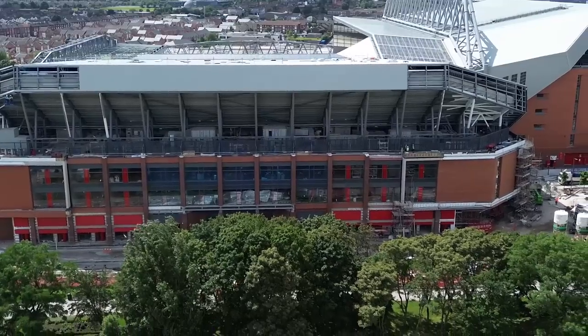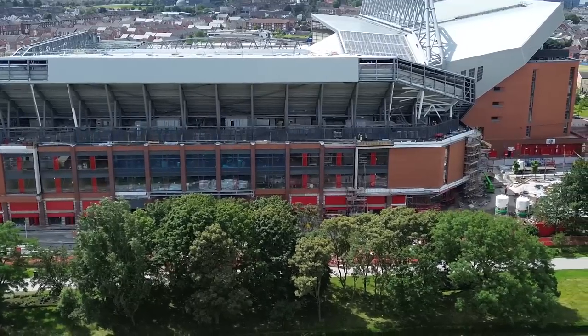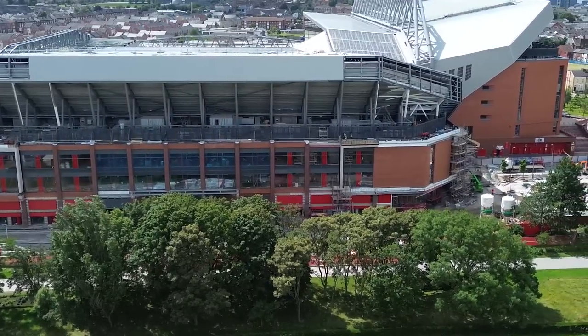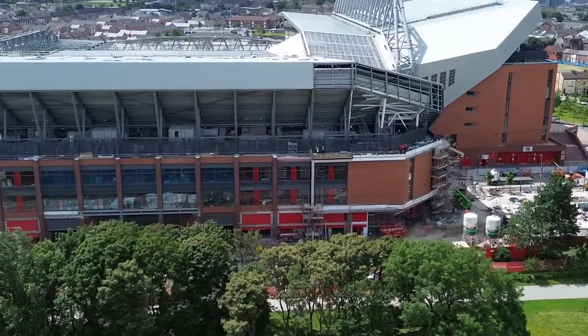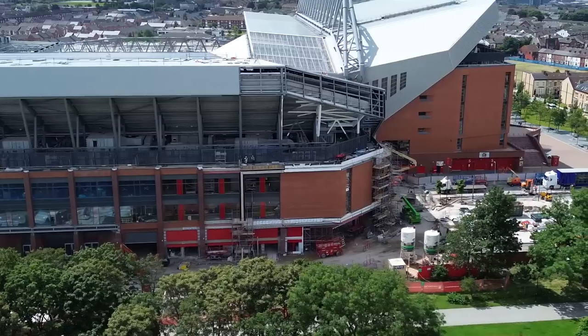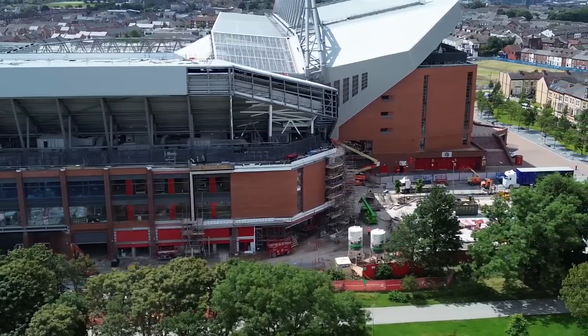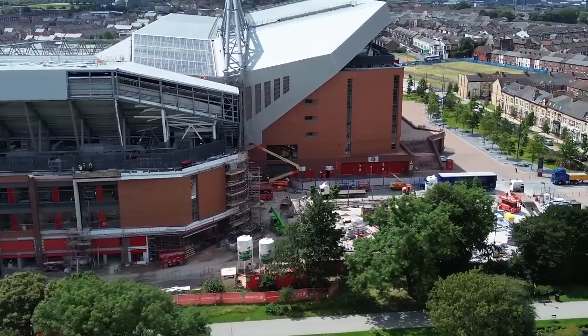I'm actually getting pushed out by the wind, trying to get back in. That's when the battery starts draining rapidly because it's fighting against the gusts blowing the drone. It's just one of the things we've got to live with, get on with. A bit forward.